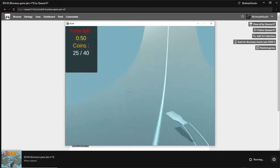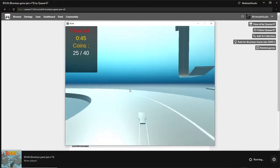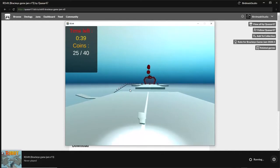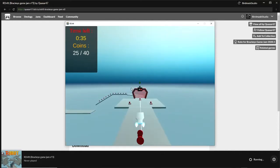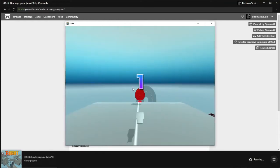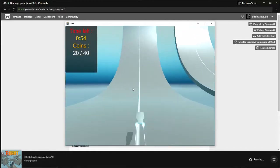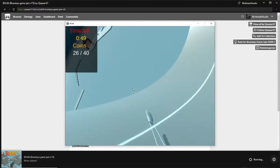Oh, this is definitely one of those things where I imagine if you're the developer, you can probably stay in this middle line perfectly and all that stuff. Oh, no. Right. Oh.